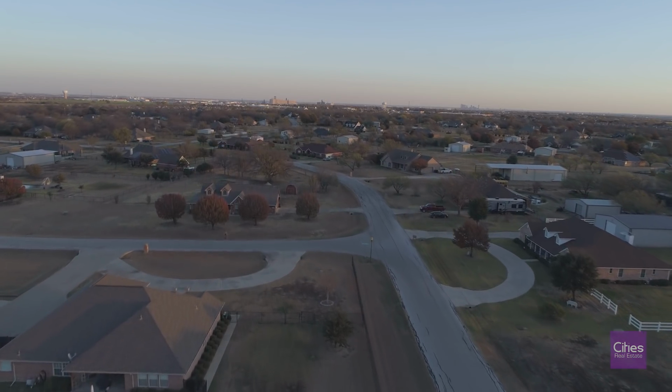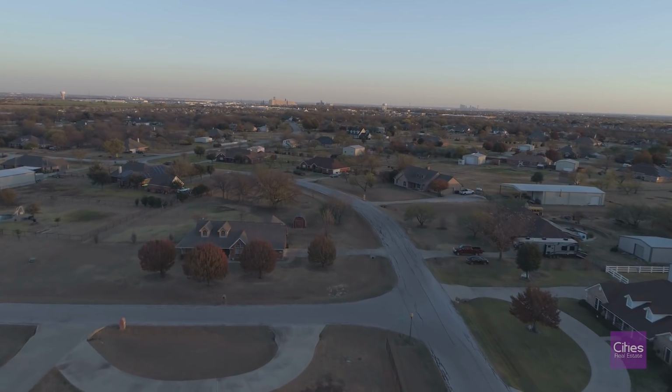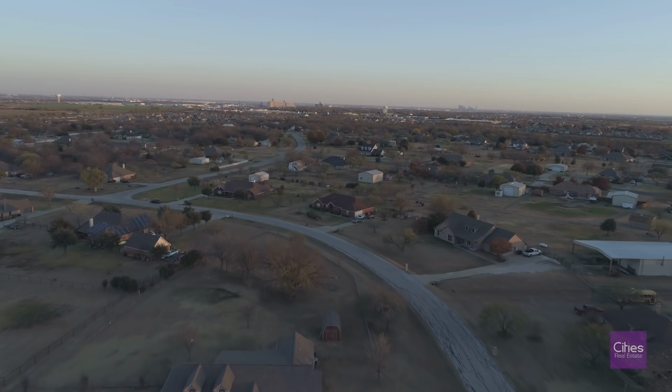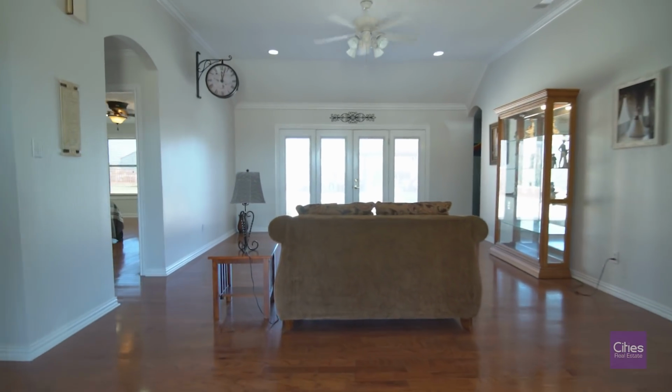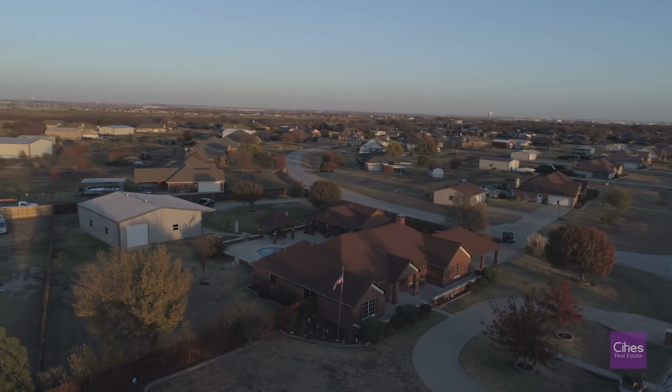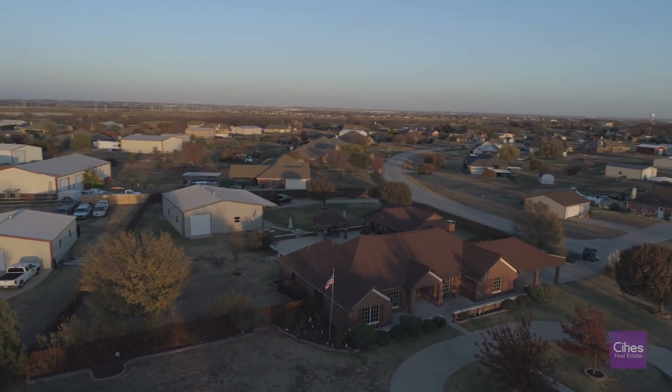Saginaw, Texas is just north of Fort Worth. You're far enough out to see the beautiful Texas stars at night, but close enough for a night out on the town. So let's talk about the house. This home was originally built by the current homeowners. It's a fantastic home on almost 2 acre corner estate.